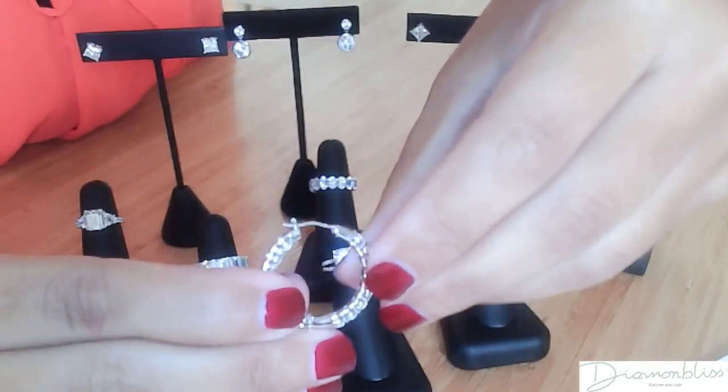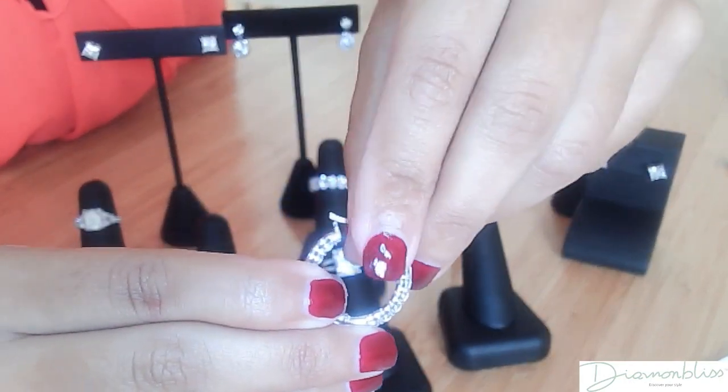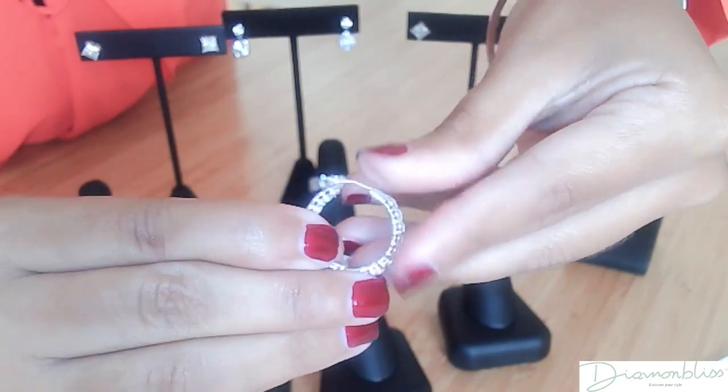Now these have a snapback closure, which is easy and secure. Snapback closure, I'm going to show you right now what that is. You may be asking what that is. That's a snapback closure. Look at that, it's open. Now we will close that right here.